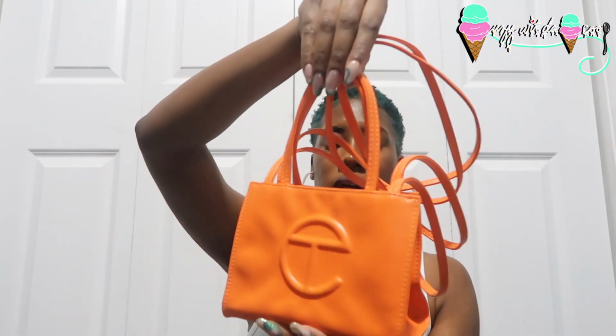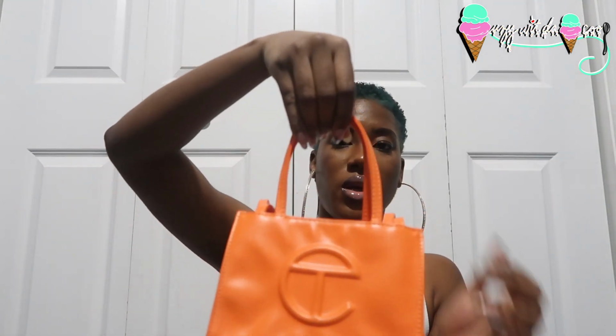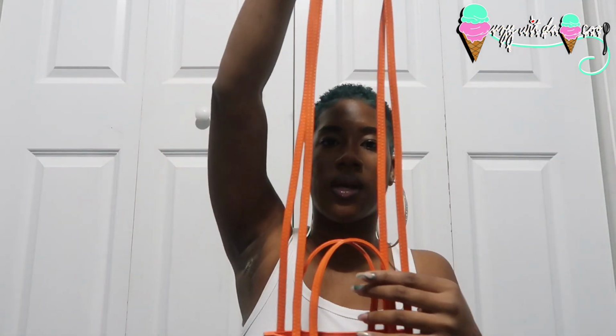So I have 7 bags total. I have 1 large bag, 3 medium bags, and 3 small bags. But I'll do the bags in the order that I got them. So yeah, let's do that. So the first bag is a small orange. You have the handle here, and then you have the longer handle to do a crossbody.